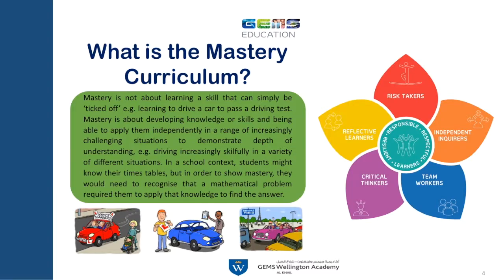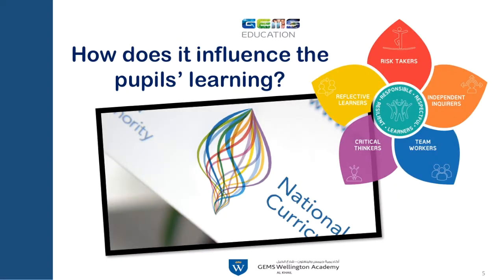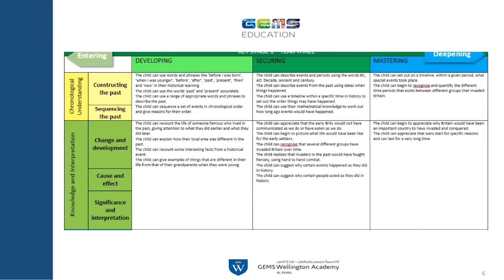And so the Mastery Curriculum at WEK is basically the UK National Curriculum. We are a British curriculum school, so we use the UK National Curriculum and we combine that with our WEK Learner Profile to define what our Mastery Curriculum is. It is both of these combined, and it's important that we assess and deliver our lessons based upon these 2 key items, the UK National Curriculum and the WEK Learner Profile.